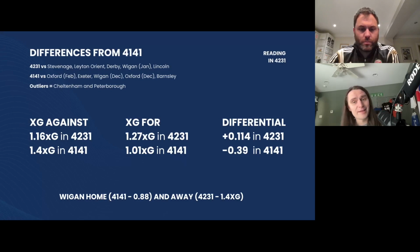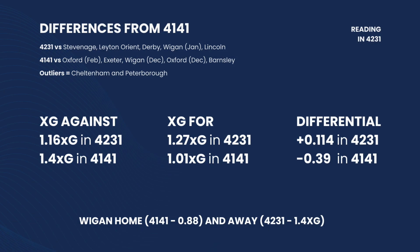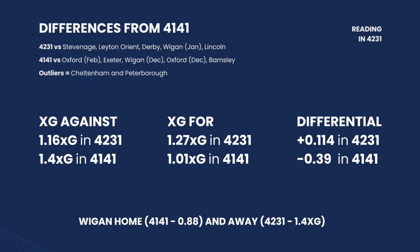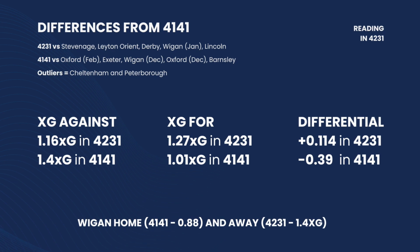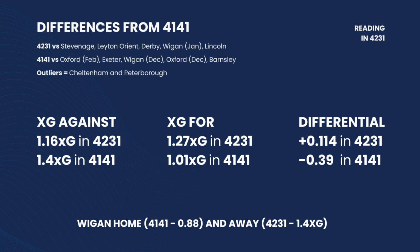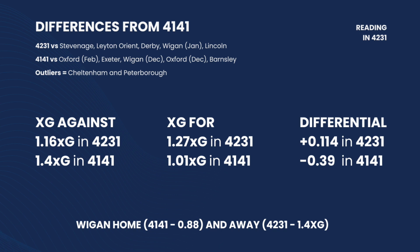But in general, looking at this is xG against and xG for Reading in 4-2-3-1 and 4-1-4-1. This is over 5 different games. I've listed those games that I was charting here. I've left out Cheltenham and Peterborough. Cheltenham for game plan and Lewis Wing basically saying we just didn't play at all in the first 40 minutes with that game. It just seems like a weird outlier during the Christmas period. And then the Peterborough game, I didn't run that one because we switched halfway through that game. So I wanted to go with purely one thing or the other.